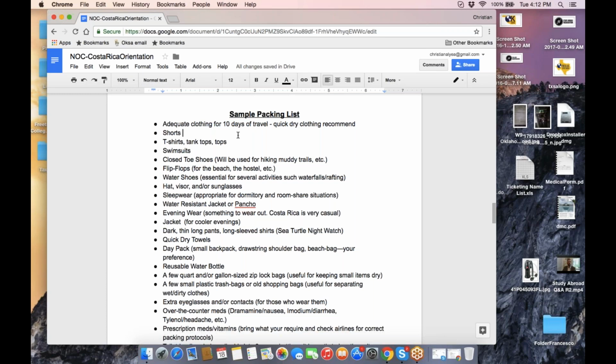Flip-flops you're going to need for the beach, also for communal showers. If it's not my shower, I always wear flip-flops. So I suggest you do the same. Water shoes, guys. These are the little mesh water shoes, or if you have some Chaco or Teva sandals, something like this, those are great as well. Or if you just have some old tennis shoes that you don't mind getting wet, you can wear those as well.